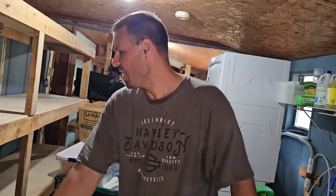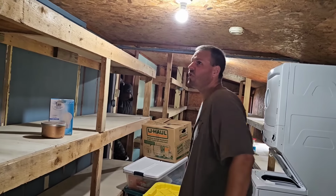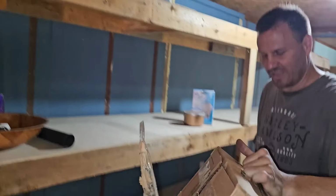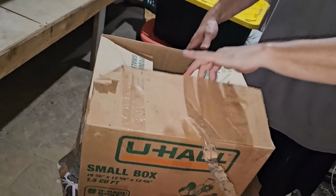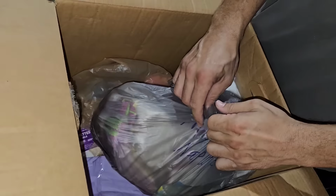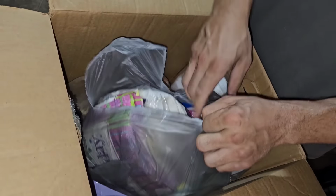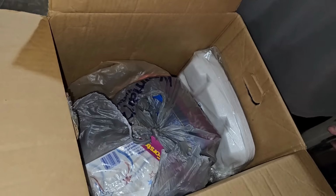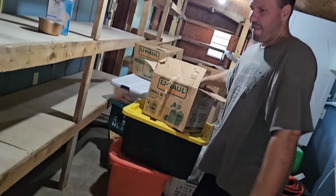First aid kit. Can never have too many first aid kits, I've learned. Look, I'm finally ahead of Eric. I was slowing him down, and now I'm ahead of him. All right, what is this? That'll be for... We could use this in the kitchen at the schoolhouse. Yep. Napkins. Kitchen. Forks. Okay, this is all for the kitchen.